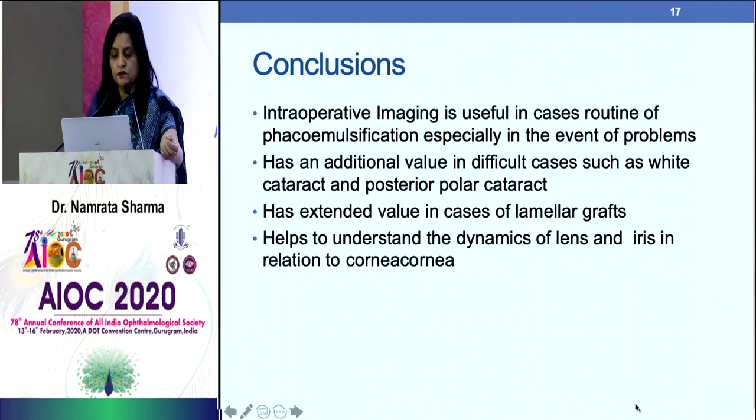So to conclude, intraoperative imaging is useful in routine cases of phacoemulsification, especially in the event of problems. It has an additional value in difficult cases such as white cataract and posterior polar cataracts, and also in cases of lamellar grafts, with the advent of lamellar surgery, which is very much in vogue. And it helps to understand the dynamics of the lens and iris in relation to the cornea.